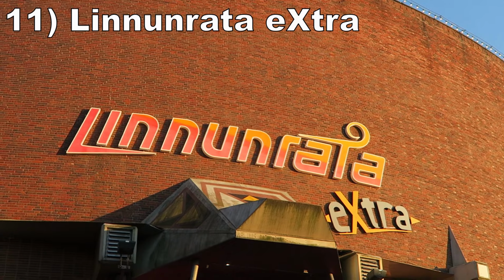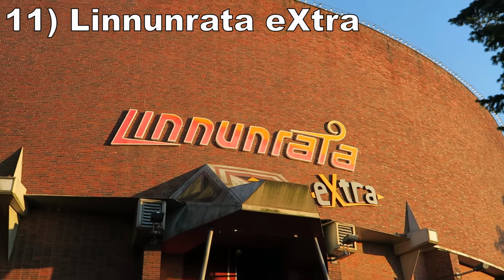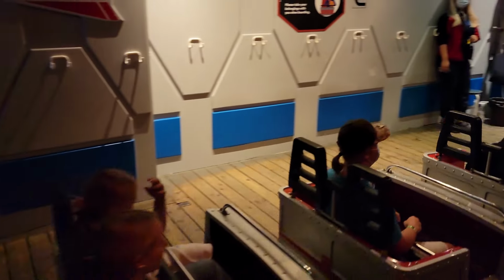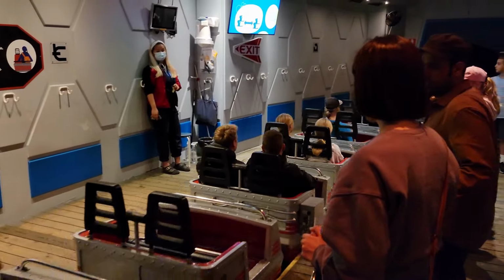Number 11, Linnunrata Extra. This indoor Zierer coaster is located in a former water tower. Themed to space travel, this coaster may only stand 23 feet or 7 meters tall, but if you ride in the back, you will get some whip on the 2 drops after the lift hills. Most of the ride takes place in total darkness, but you do have the occasional visual to mix things up.